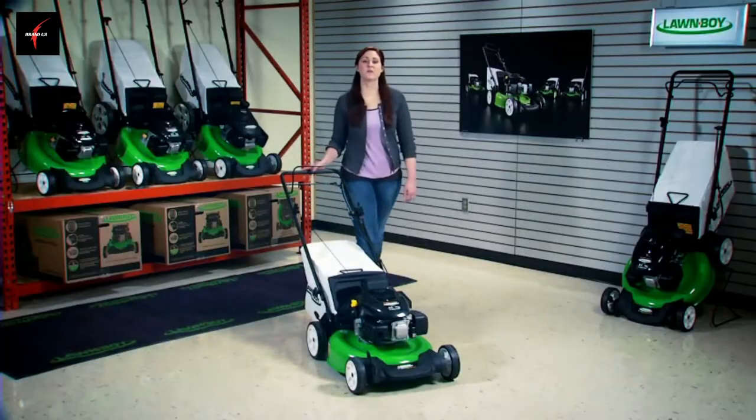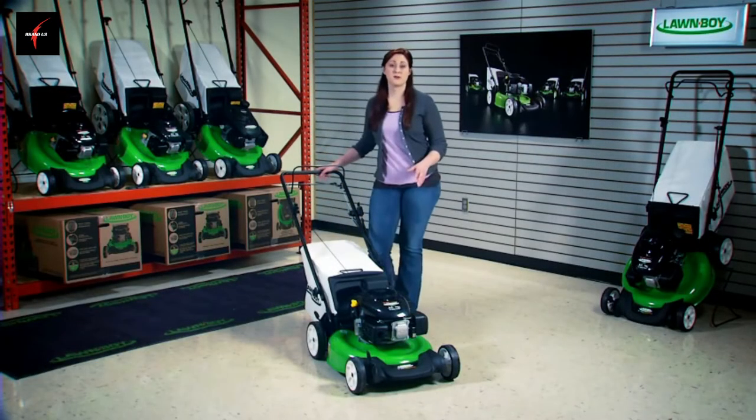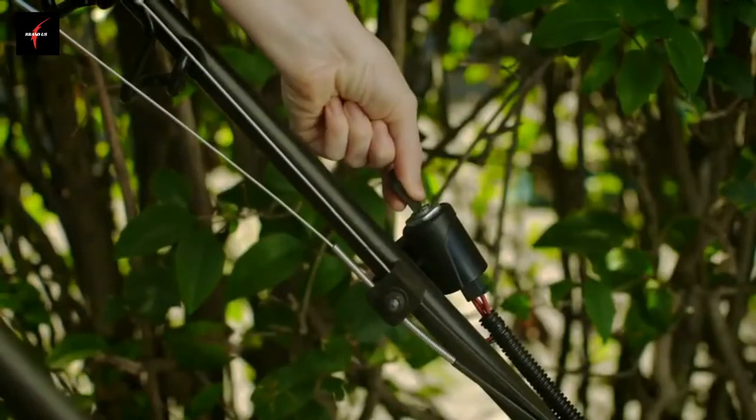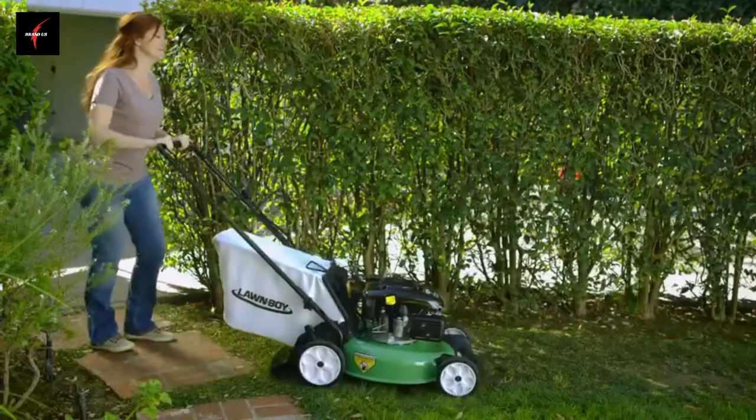This Lawn Boy self-propelled mower with electric start is an affordable, reliable walk-behind mower with some nice features that make mowing easy and leave your lawn looking great. With the electric starter, there's no need to pull a recoil cord. Just turn the key and you're ready to mow.